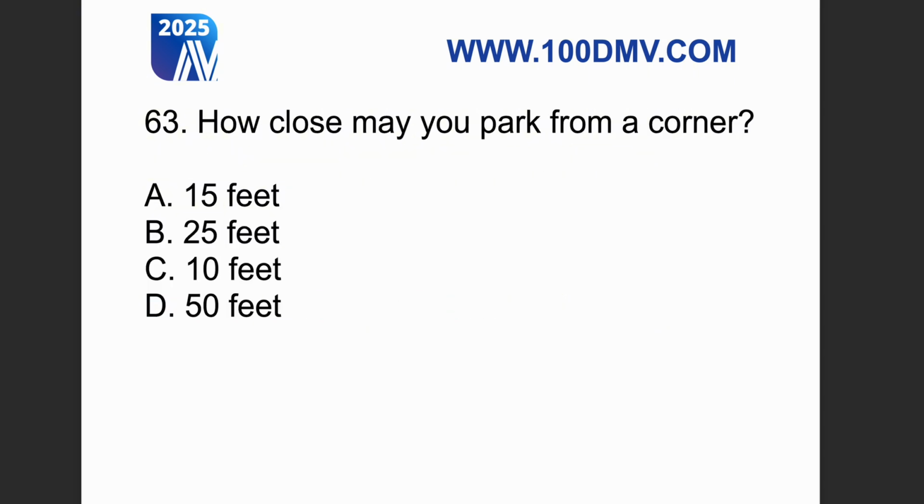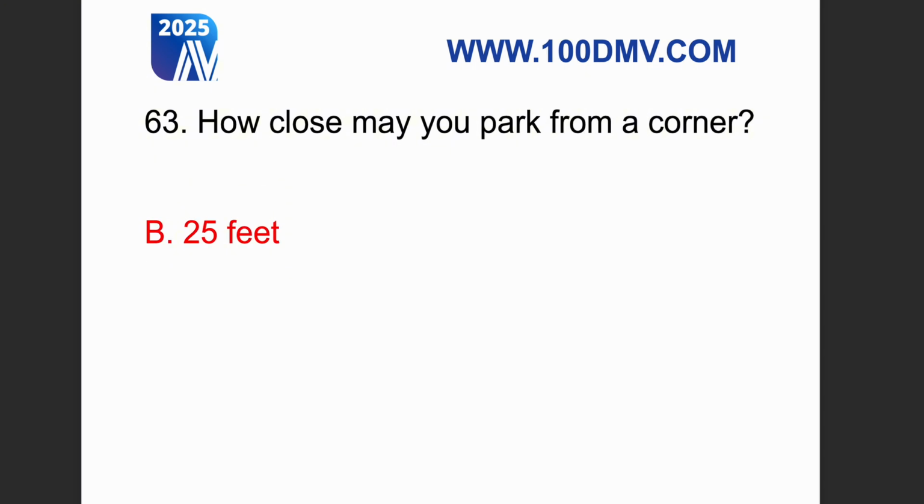63. How close may you park from a corner? A. 15 feet. B. 25 feet. C. 10 feet. D. 50 feet. Correct answer: B. 25 feet.